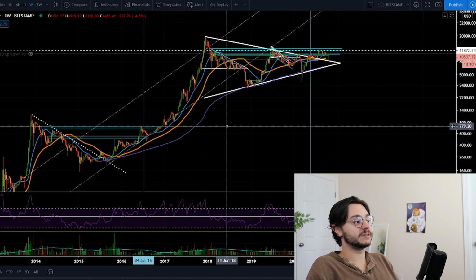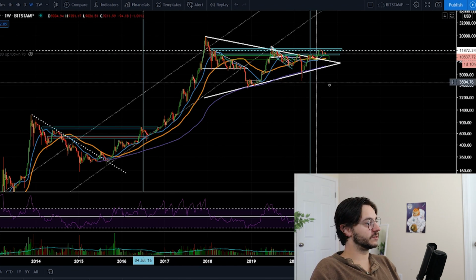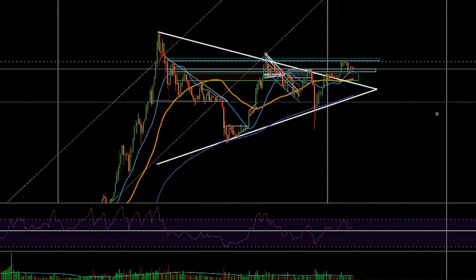So guys, before we get into the very short-term, very interesting patterns we're going to show you and some very interesting things about symmetrical triangles, I just wanted to highlight this because this is something we covered about a week ago, and it's extremely interesting, right?